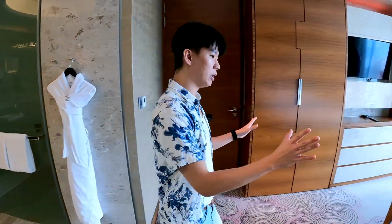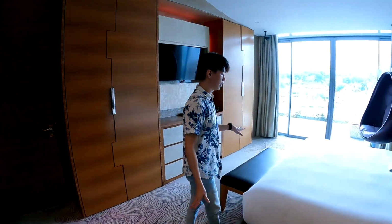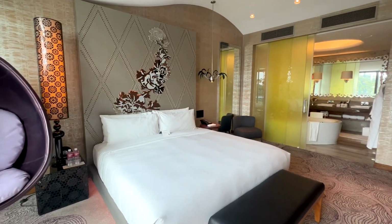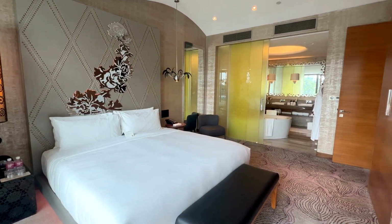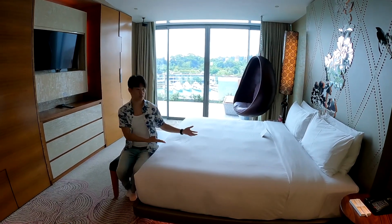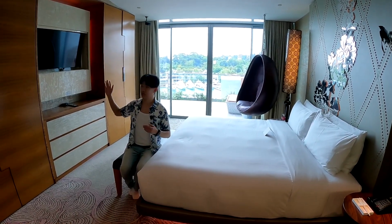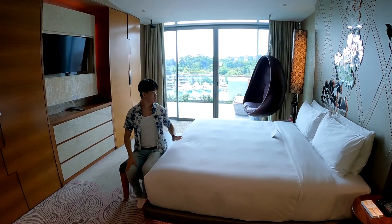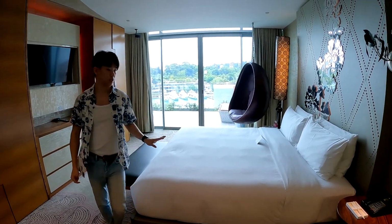Okay, so the main bedroom area, this is here. And over here you find the king size bed. And right opposite the king size bed, of course, it's a TV. It's the same size as the one in the living room. It's still small, but I guess from this distance, it is better. It doesn't look that small. In the living room it's really quite pathetic. Okay, so on both sides of the bed, there is a bedside table.